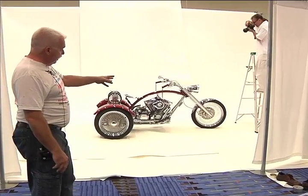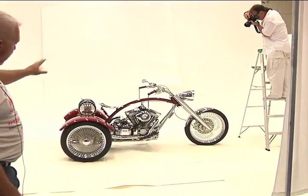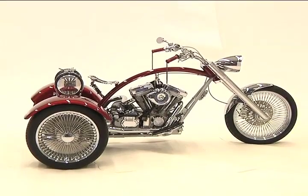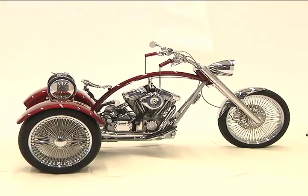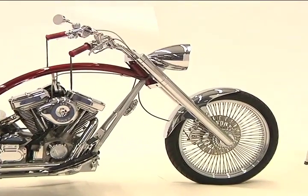So that's an American wire wheel, which is made by Dayton. And the back ones are the knockoff 100 spoke Dayton wheels, so they all match. And we decided to go with the S&S motor. Let's start with we're at the front end, so we started the wheels. So let's go with the front fork assembly.